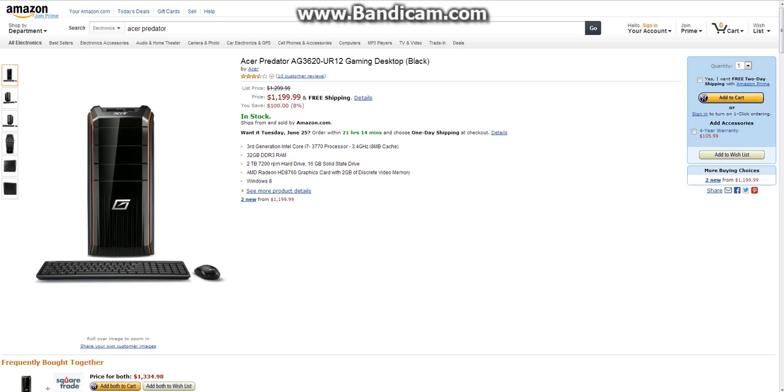Things outside of CPU physics aren't really affected outside of 8 gigs of RAM and above. 2 terabyte hard drive. I need that storage to improve my game performance. 16 gig caching solid state drive. That's not enough for Windows 8.